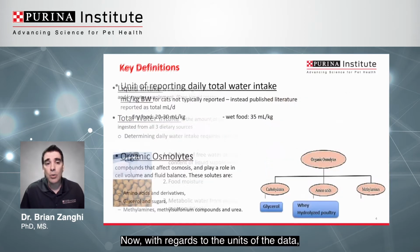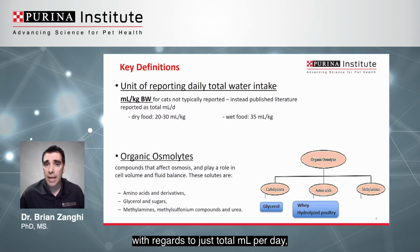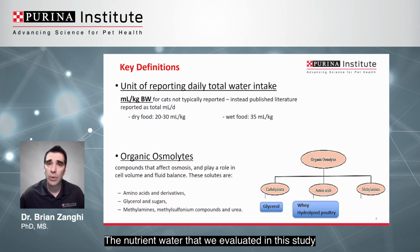Now, with regards to the units of the data, some of the more historical data would report water intake with regards to just total milliliters per day and not taking into account a kilogram body weight basis. More recent studies have started to provide this understanding of total water intake and reporting it on a kilogram body weight basis. So for dry food, we typically see in the literature cats are drinking 20 to 30 milliliters of total water from all three sources per day, as opposed to wet food, where it's about 35 milliliters per kilogram body weight per day.